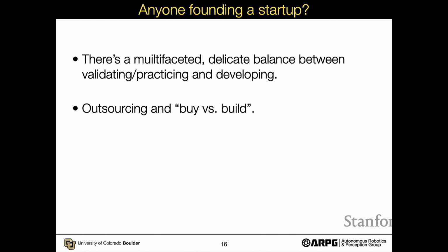OK, the next one was buying versus building. This is a constant IT conversation. Like, should I build my own email server, or should I just pay Gmail to do it for me? So partners that brought technology, like Boston Dynamics or Meshmerize, were very beneficial. But we also had a couple of components where we tried using consultants, or even small businesses, to solve the problem for us. We ended up just not being able to integrate it.